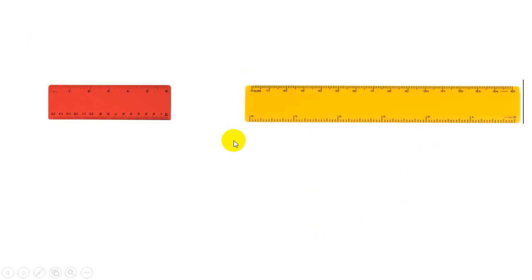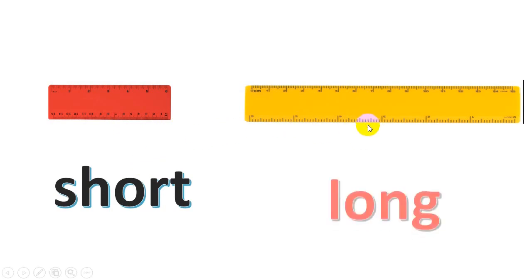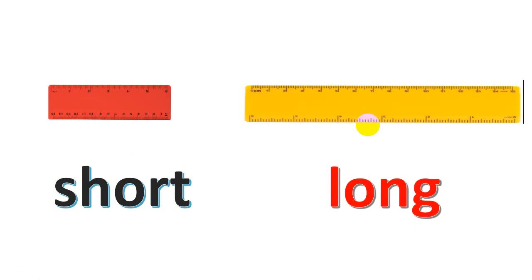So look at the two rulers. The red ruler and the yellow ruler. Look at the red ruler. Is it short or long? Yes, that's right. It's short. Short. How about the yellow? Long. It's long. Good job.